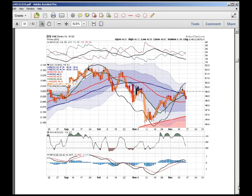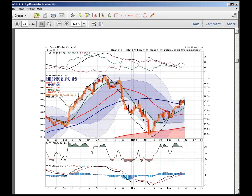Great American company. Disney looks like the S&P, nothing much to speak of. General Electric showing some resilience here, stronger than the market has been. Only barely dipped under the 200. Regression line came back to the river and has left the river. Didn't sell off much here. That looks very favorable in General Electric.